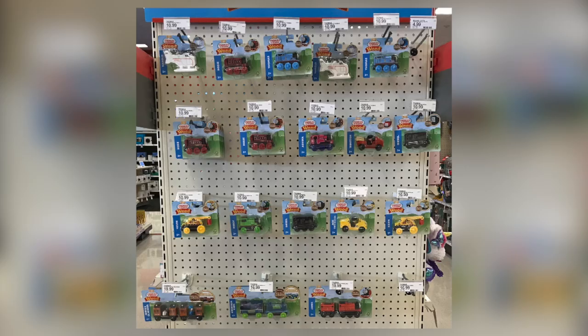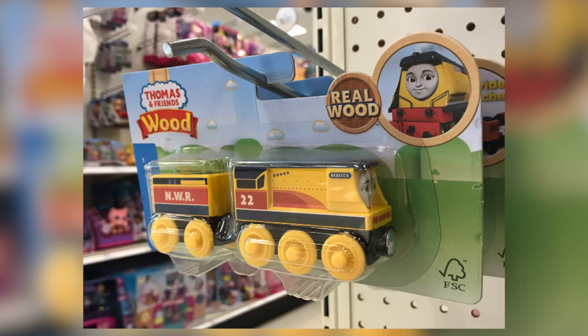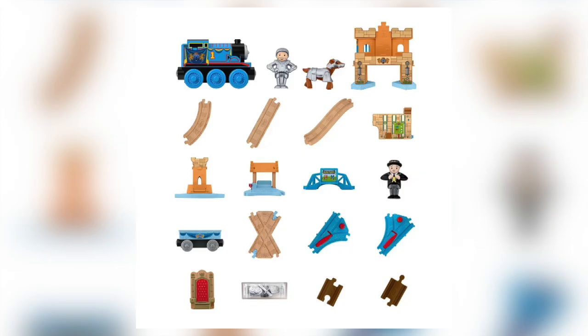All of the main characters had received updated cosmetics, and the new engines and sets pertaining to Big World Big Adventures were finally making their way to store shelves. But there was one set in particular that was stuck in limbo and never recovered. It was called the Castle Tower set, and for a moment it looks like a normal Thomas Wood release. However, it only appeared in Canada and never made its way to the United States.